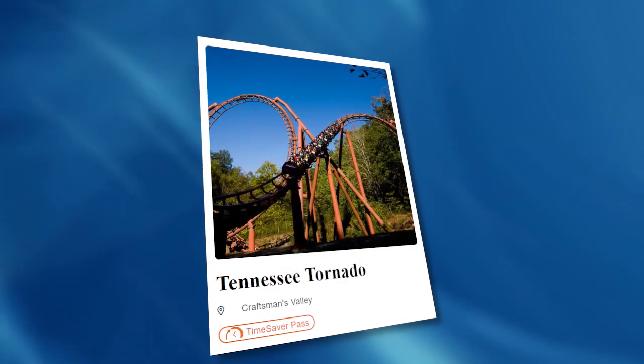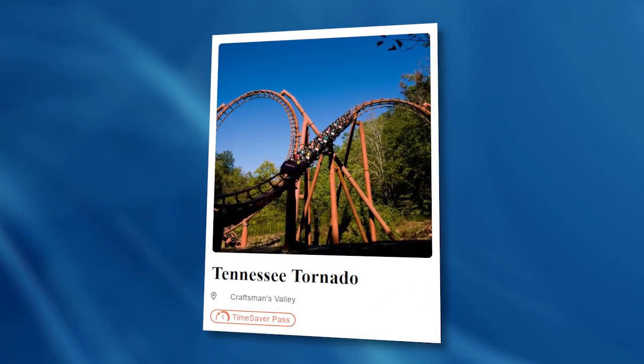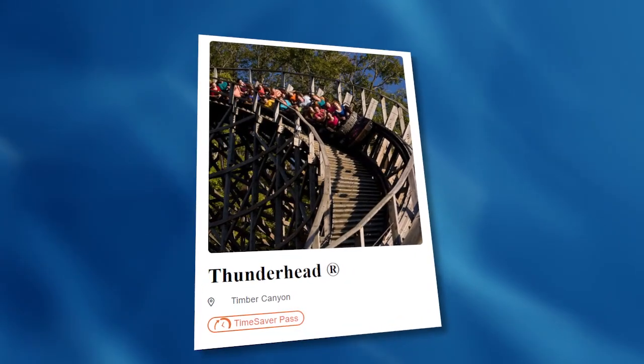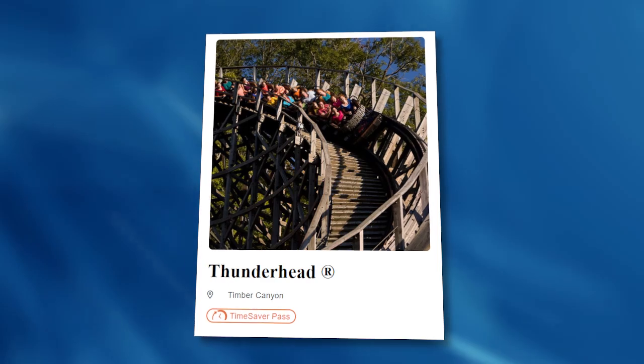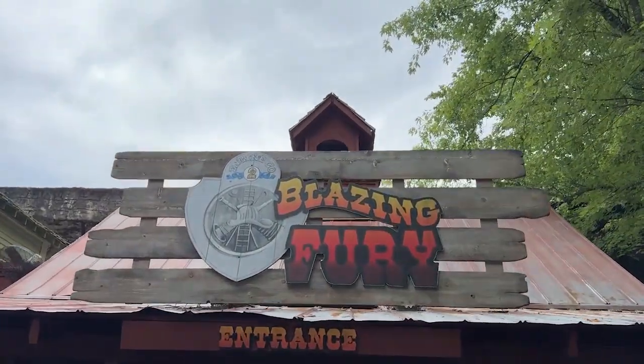I'd also say Tennessee Tornado with its big gigantic loop in the beginning can be a little bit intense for new riders. Thunderhead, being a wooden roller coaster, could also shake you up a little bit, but genuinely is pretty easy on most. Now, another ride not to miss out on is one called Blazing Fury.